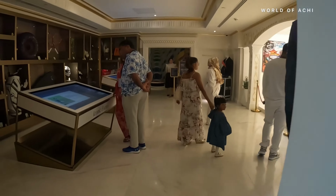How big is your home? This is 708 square meters. Right now, ladies and gents, we are standing in a suite where Michael Jackson stayed. Roger Federer, Beyonce, Kardashian, Salman Khan, Justin Bieber, Lewis Hamilton. Lewis Hamilton was the last guest staying here, and then this suite was turned into a museum.